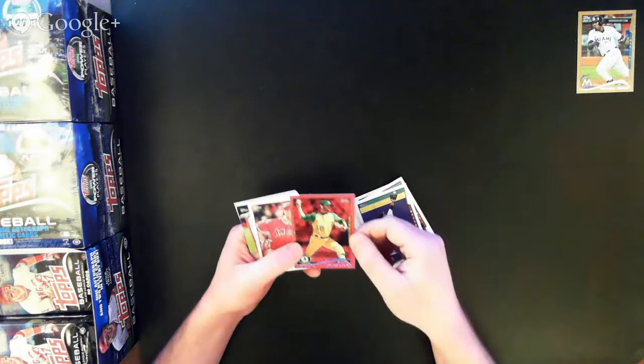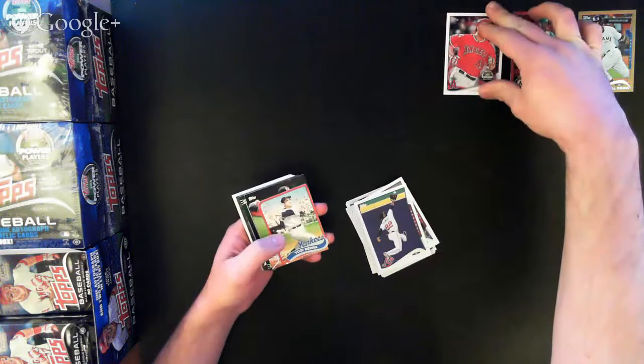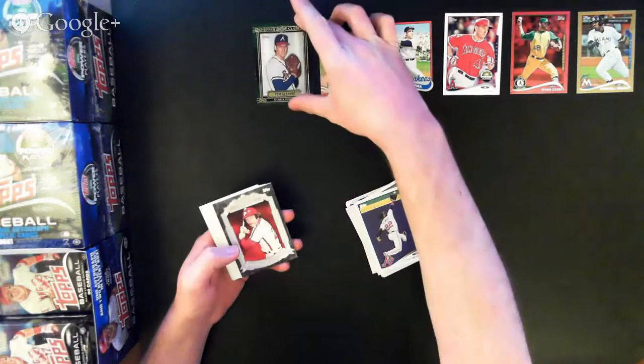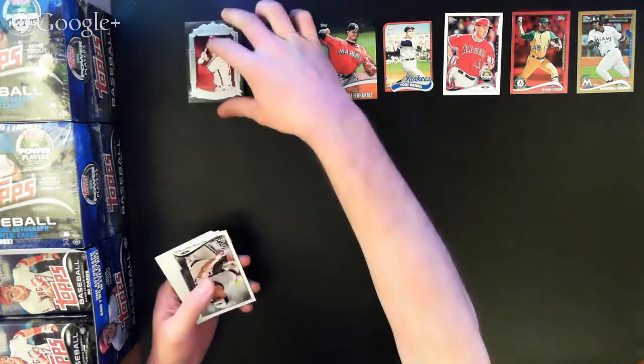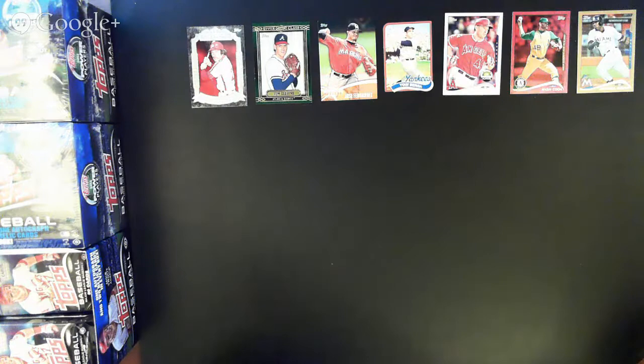Ryan Cook Red Foil for the A's. Got a Mark Trumbo code card for the Angels. Yogi Berra, Yankees Mini. Jose Fernandez, Future Is Now insert. Tom Glavine, Upper Class insert for the Braves. And a Mike Schmidt, Before They Were Great insert for the Phillies. So almost hitting the full spectrum there on the inserts. I think there's a couple more different insert types that we'll come across.